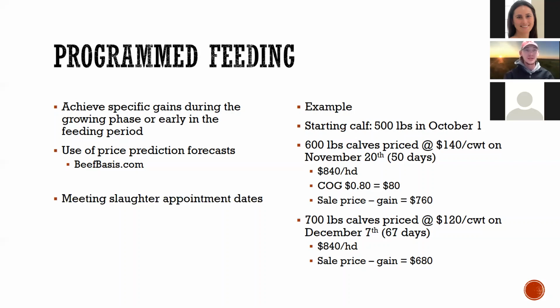So with limit feeding, I utilize it to maybe grow them slower at first. And then, once I get their frame developed, get the muscle on, then when I get to my last 5 months, I'll pack the finish on. So it's limit feeding. It's a tool for when you're trying to hit specific weight goals, and again, with the hopes of maximizing your profitability.